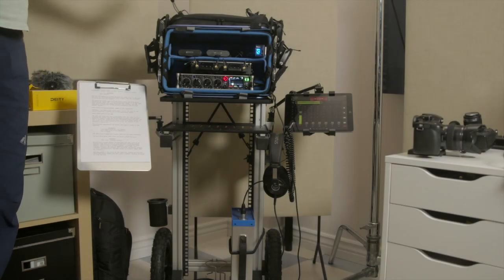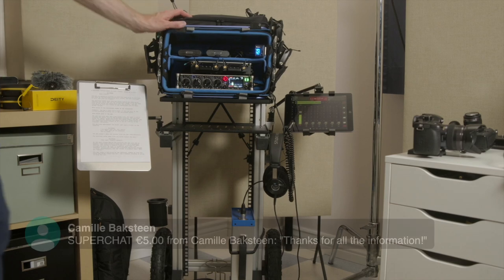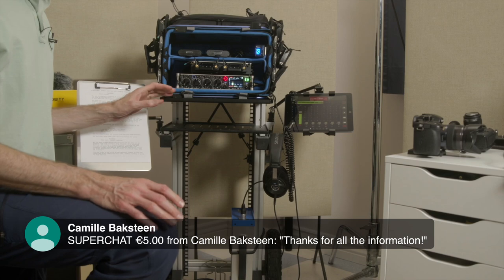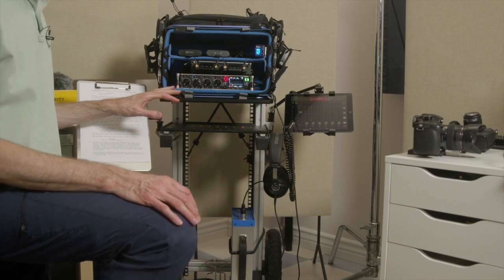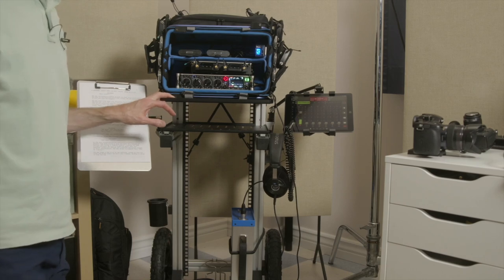Right, let's take a look at the cart here today. So this is a work in progress, first of all. It's not done yet, and I've been working on it for a while. Obviously, I haven't had a chance to use it a whole lot during the pandemic, so there are a number of things that I haven't fleshed out yet. But let me give you the idea of what I'm aiming for here.